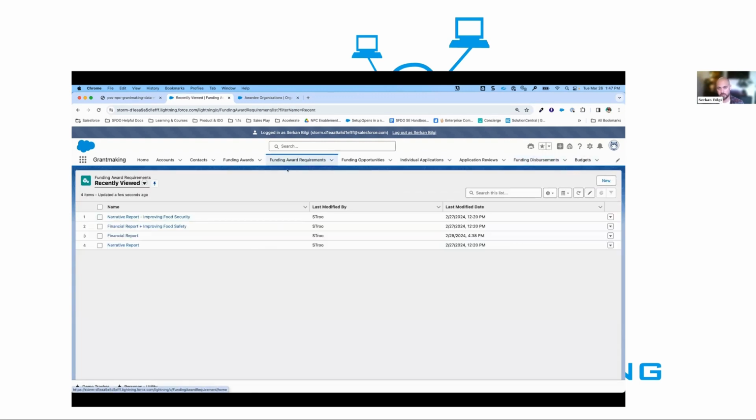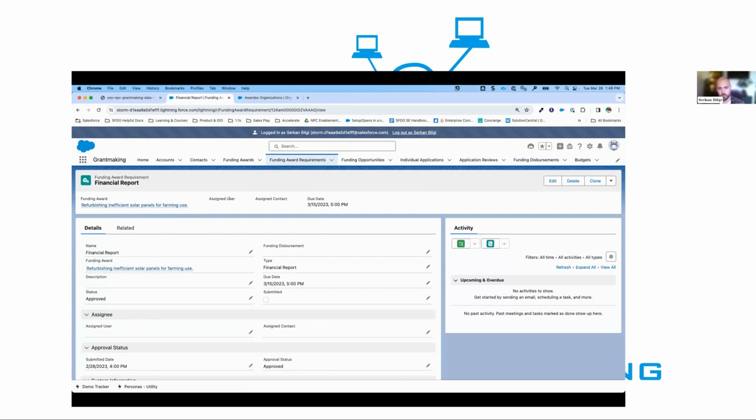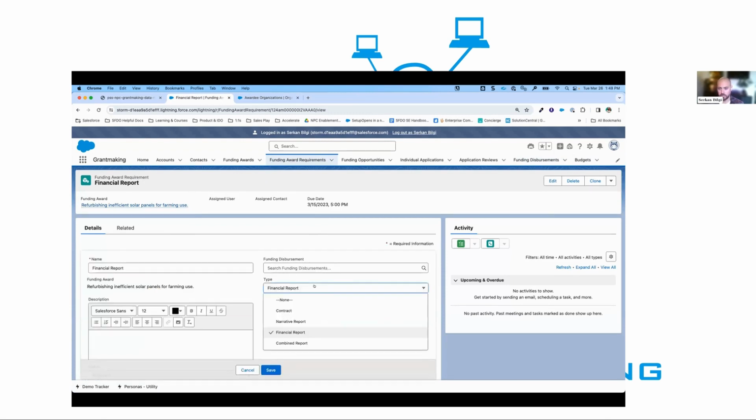Let's look at funding award requirements. You'll notice that we have different types here. It's our award requirement object, and it allows you to keep track of different types, just financial reports or contracts. If you wanted to opt out of using DocuSign, if you wanted to use a requirement object for the grant agreement, you would be able to use this object to go back and forth with your grant seeker.